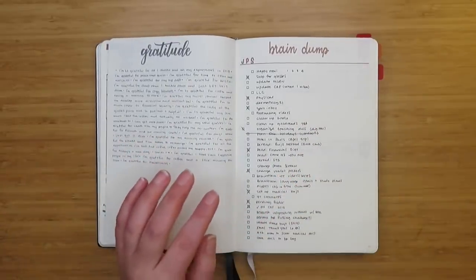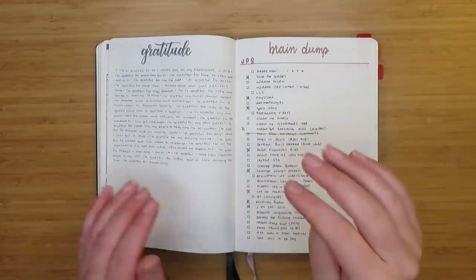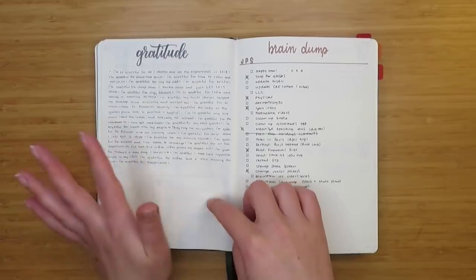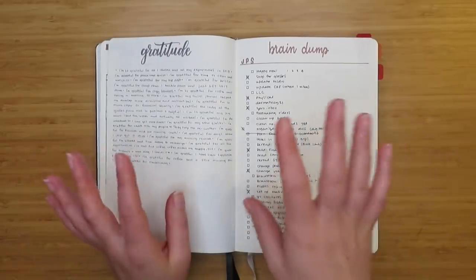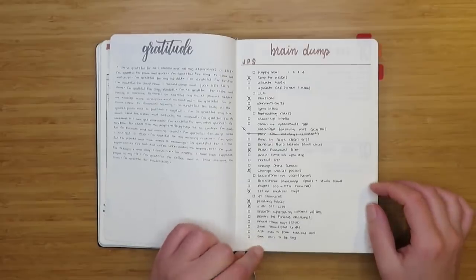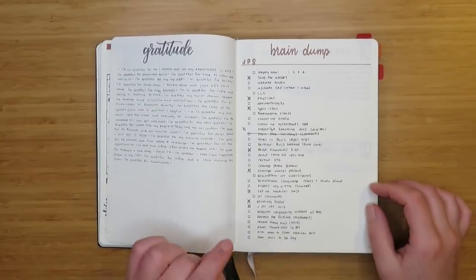Honestly, I wanted to do gratitude, but I didn't want it to be fussy at all. So it's just my normal everyday handwriting in gel pen. Once I'm done, I can flip the page and go back to doing what I need to do. Then I've got my brain dump, which you can see is full. I literally have no more space to add things on.